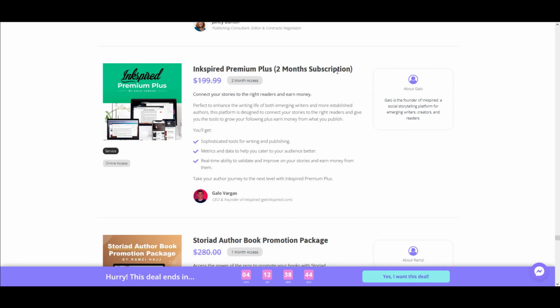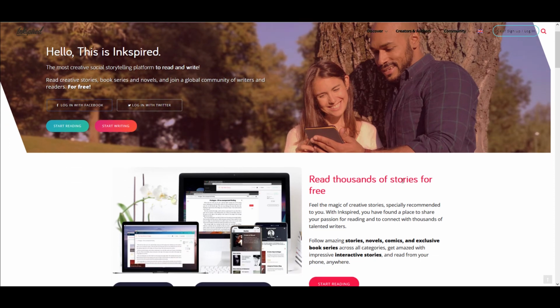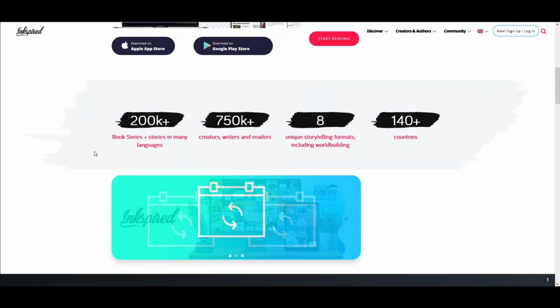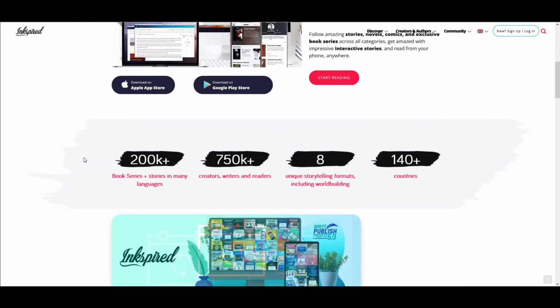Inspired. Okay, so 2-month premium subscription for Inspired. What this does is, this is interesting. There's not very many things on the market that do this. So this is one of those where I'm interested in doing the stack for this particular program, because what this does is a social media campaign. I believe it does. There was a tool I found a while back where I think you can tweet your story. I'm not sure if that's what this is, honestly.